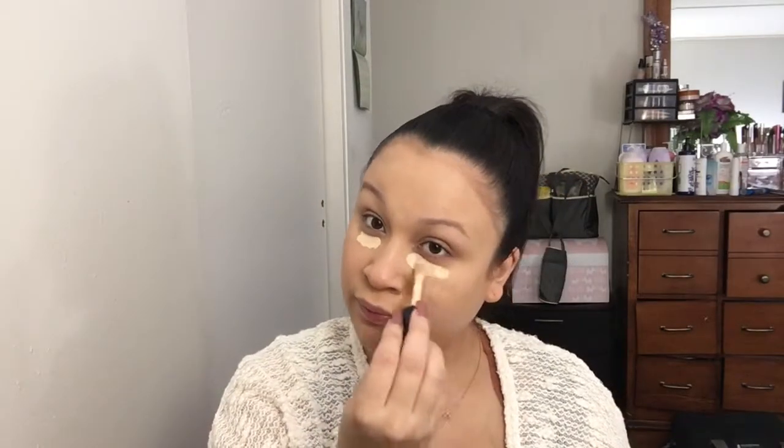This one I feel like is going to be a little bit light, so we're just going to do a little bit. And then I'm just going to take a Wet n Wild beauty sponge and just kind of blend that in.